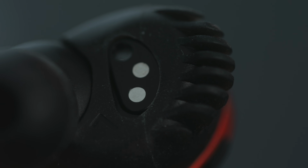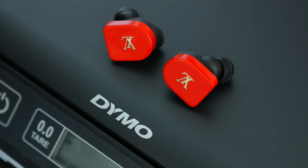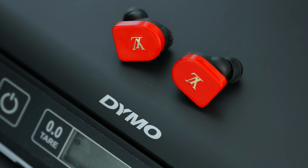Another nice touch that I noticed is that the music does automatically pause when you take them out. When it comes to weight, these come in at 9 grams, which actually isn't as heavy as I expected considering their size, but the Apple AirPods do come in at 4 grams each side, so that definitely doesn't compare.